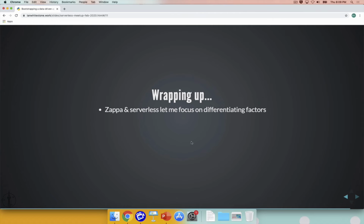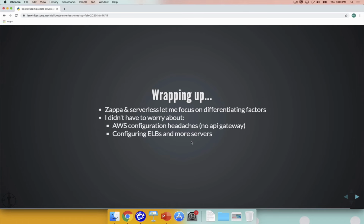Cool. So wrapping up very quickly. What's great about serverless? Zappa and serverless let me focus on differentiating factors, right? That is the beauty about this. It abstracts away all of that stuff you don't want to worry about, and it lets you just write code. So I don't have to worry about AWS configuration headaches, no API Gateway, configuring elastic load balancers, none of that. Just write code, have fun.